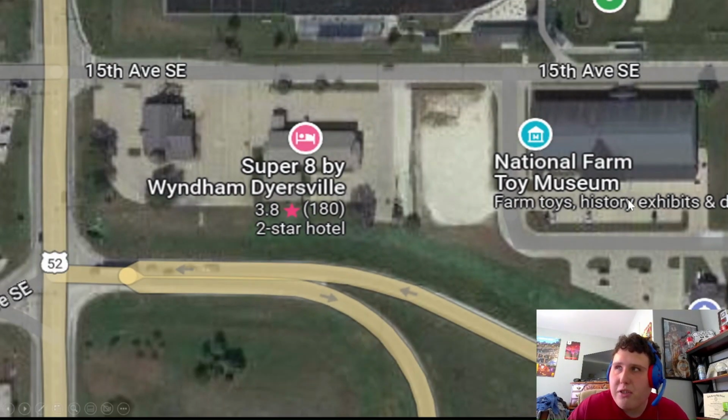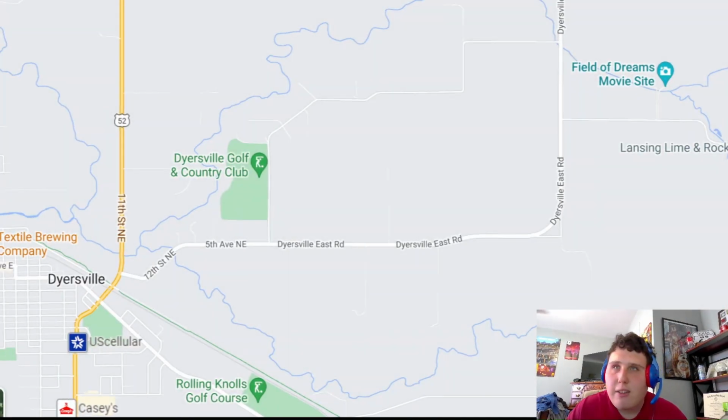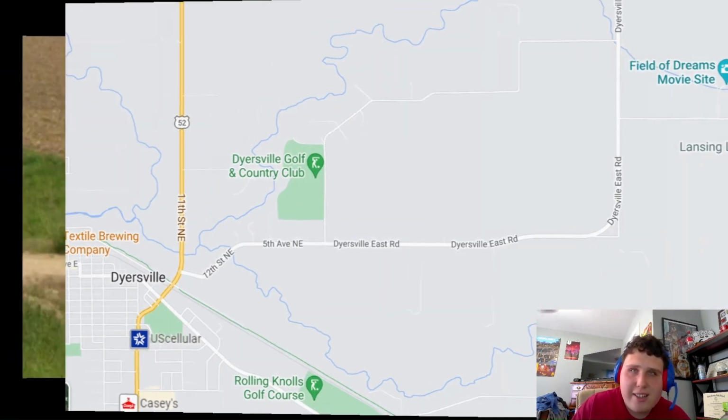Here we have this National Farm Toy Museum, so you get to learn about farm toys. And the other thing that Dyersville is most famously known for is the Field of Dreams movie site, where the movie Field of Dreams takes place. That's cool. I've seen Field of Dreams, but it's been a while since I last saw it, so I definitely know the movie.